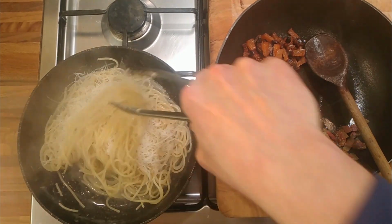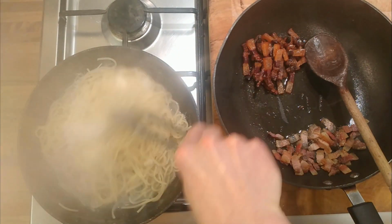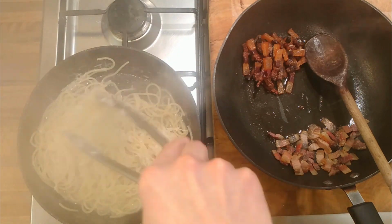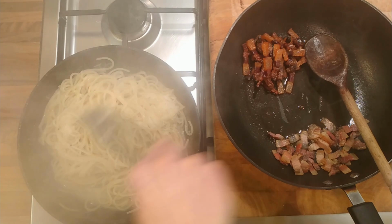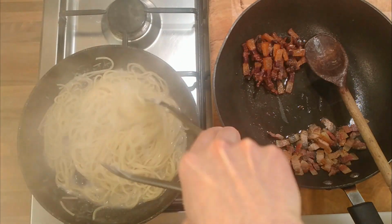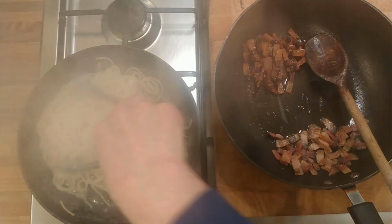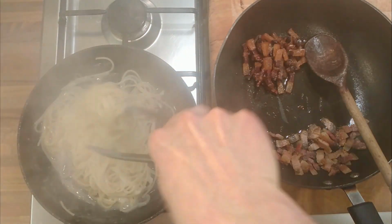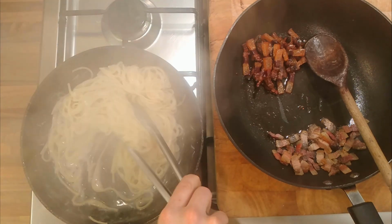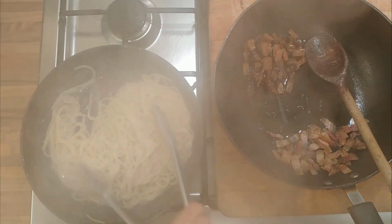So, move the pasta on top of the cheese, let it start to melt. Now we haven't put the guanciale in yet, because what it has a habit of doing is that all the cheese wants to clump on and grip to the guanciale. So we make the sauce first, and then add the guanciale at the end. And the temperature of the pasta and the cheese sauce will warm the guanciale back up. As you can see, that's formed a great sauce, hasn't it?